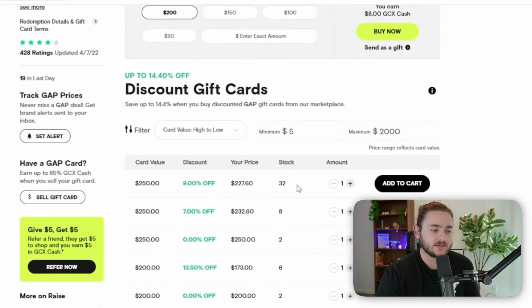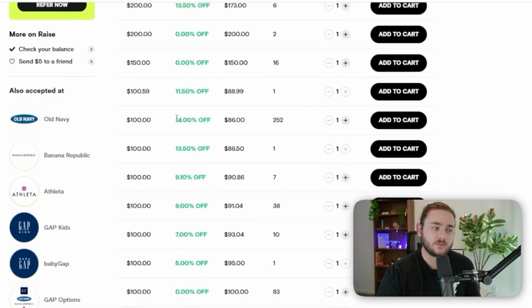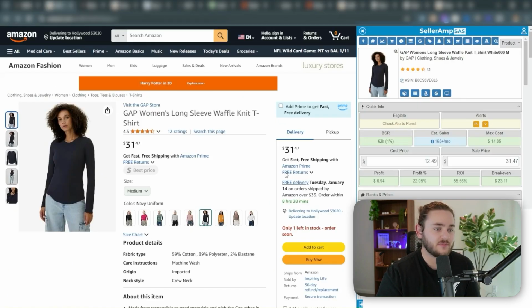But you can see as I'm going into this marketplace here, I can see all these different gift cards that are being sold. Here, for example, this one's 14% off. I can buy $100 for 86 bucks. So now instead of paying $12.49, I can immediately go ahead and assume that I'm going to save 14% on every single item, right? Just because instead of using a credit card, I can go spend those discounted gift cards.